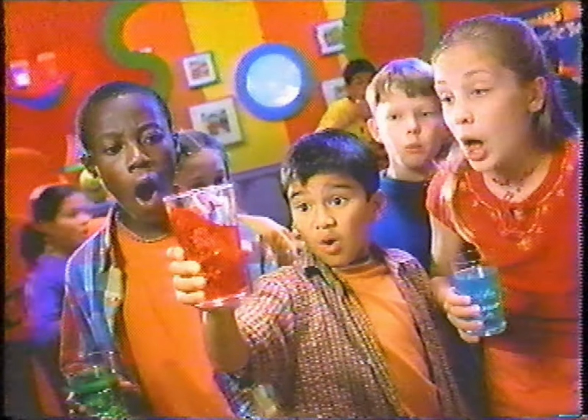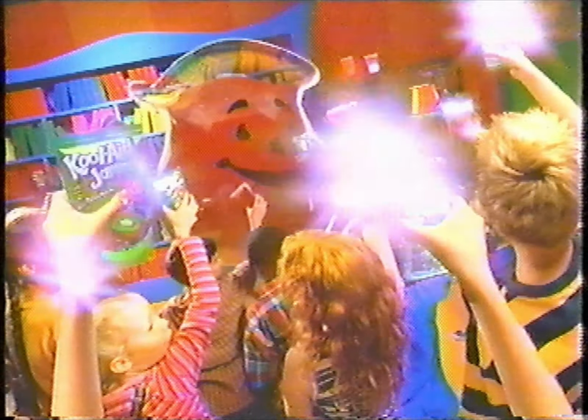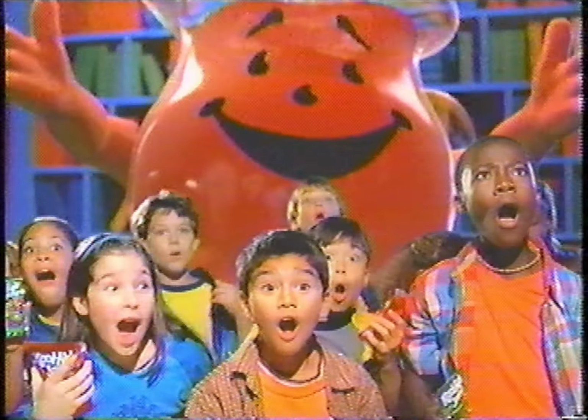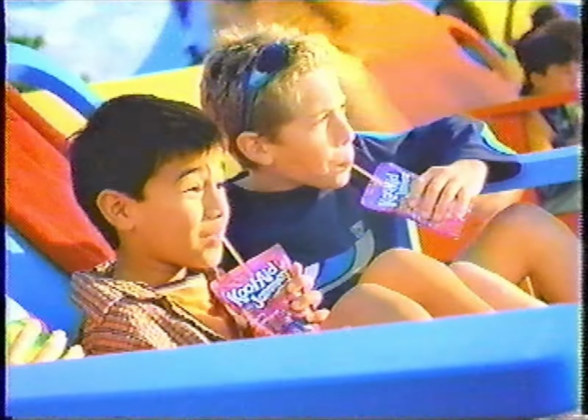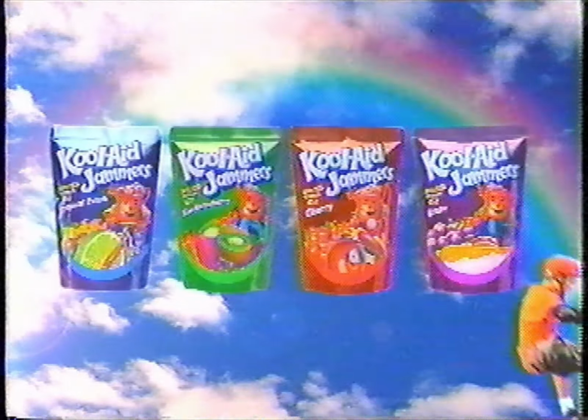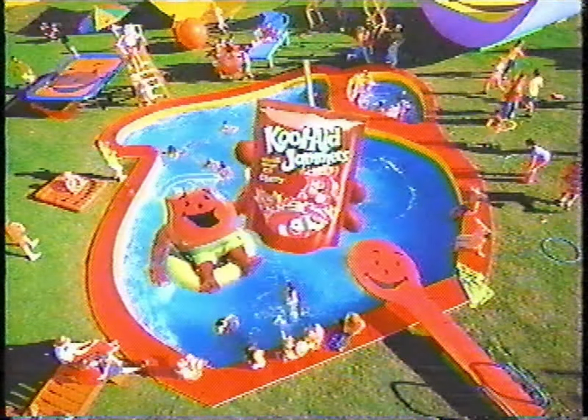World of Kool-Aid is about to change. My new Kool-Aid Jammers. They're going places Kool-Aid's never gone before. With real fruit juice and vitamin C, Jammers to go. Jammer to clear. The clear back pouch, new Kool-Aid Jammers. Four fruity flavors to go. Oh, yeah.